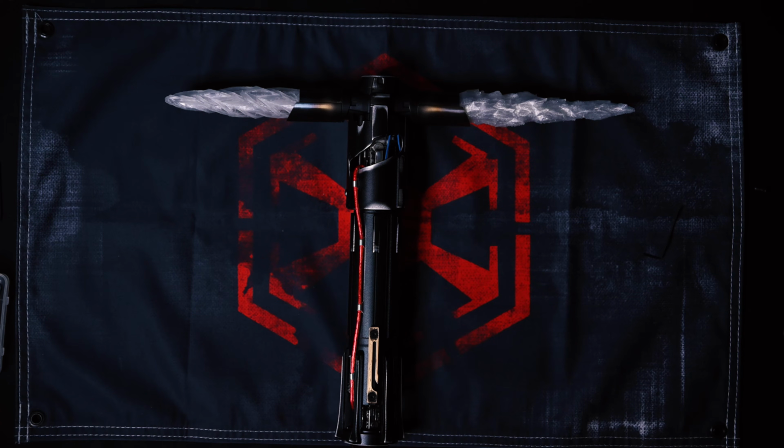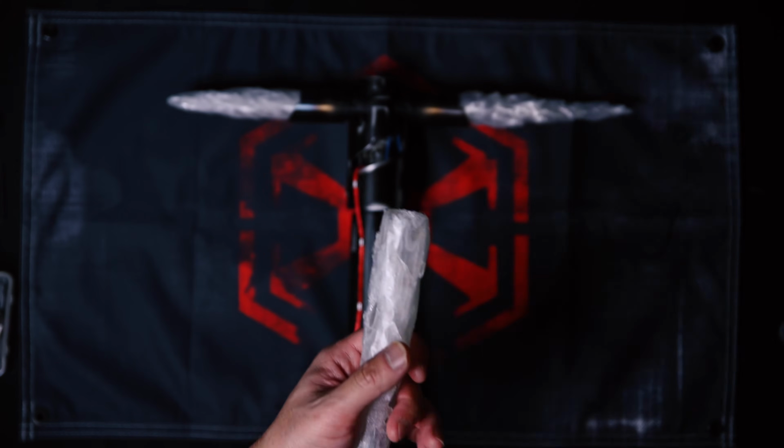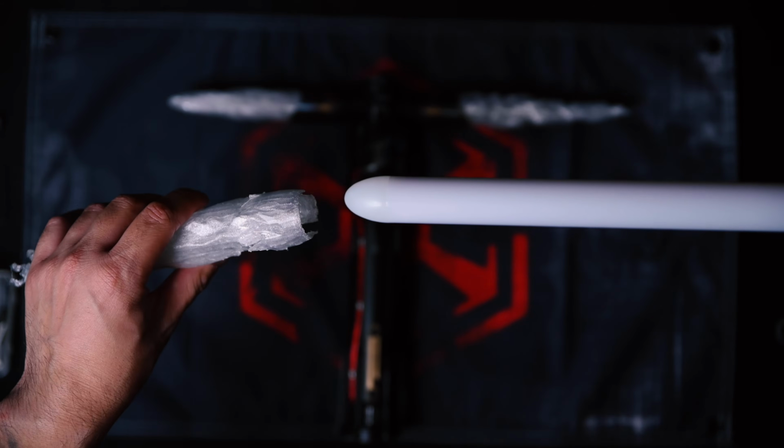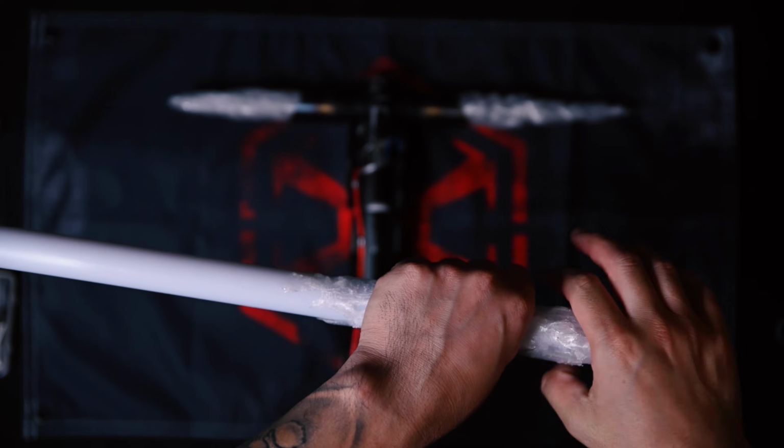Now, I did end up getting something else from Propagator. This is actually something I really like, and that is the blade sleeve, which goes on the base of the blade itself. Literally, all you gotta do is take your blade, feed it right through, push it all the way down, and it gives it that unstable look.